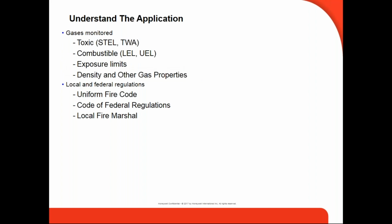As you understand the application, first and foremost, you have to understand your risks. What gases are to be monitored? Are they toxic, combustible, oxygen depletion? What are your exposure limits? The density and properties of the gases themselves? What kind of regulations are around that particular application that you're working with? Is it local or federal driven? We'll talk a little bit about Uniform Fire Code, as well as some federal codes and regulations, as well as your local fire marshal, all of which have to be taken into consideration.